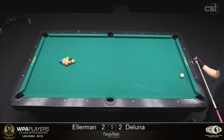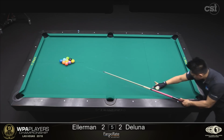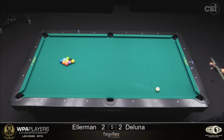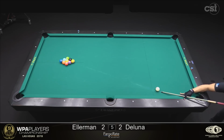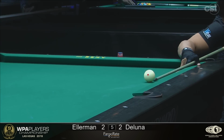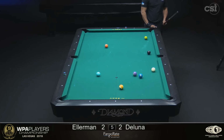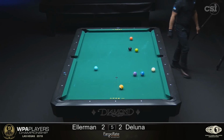We'll see if DeLuna can shake off that big mistake he made in the last game. Can't even see his face, his arms, they're so big. Controls the cue ball a little bit better there. It's got a lot of spin on it, but he was able to keep it center table.